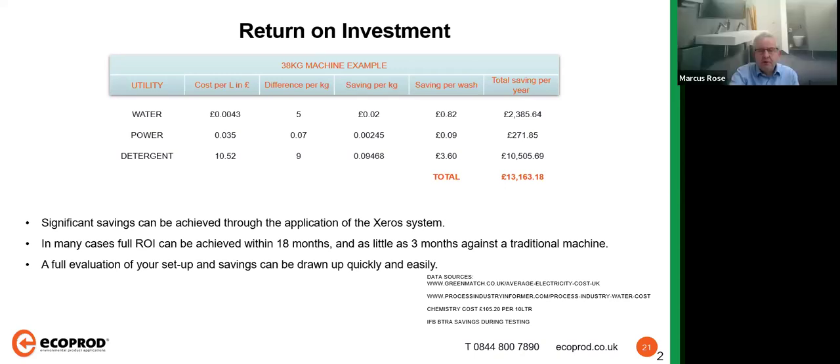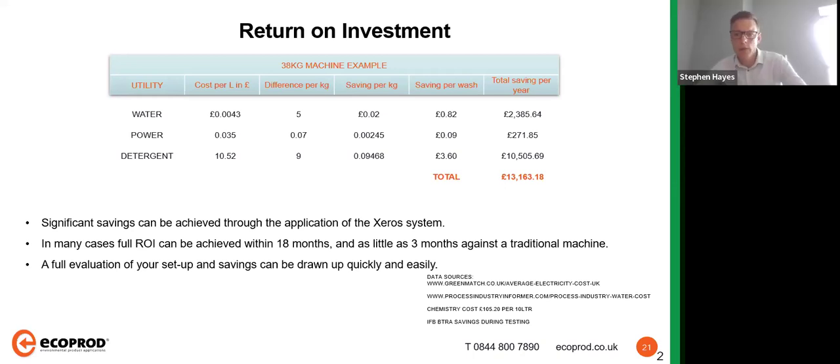I know it's not part of the slide, but Ian and Stephen, there's also the added benefit of wastewater filtration with Xeros technology, isn't there? Which we haven't touched on. Absolutely, no, 100%.